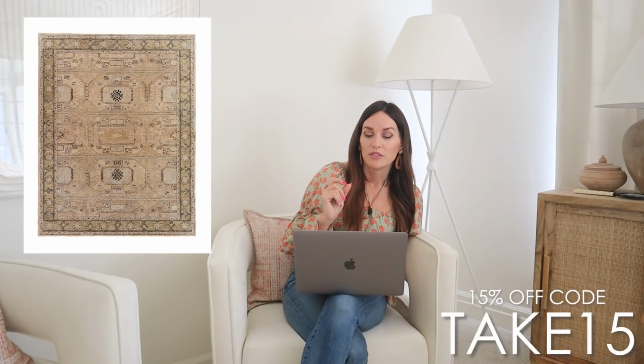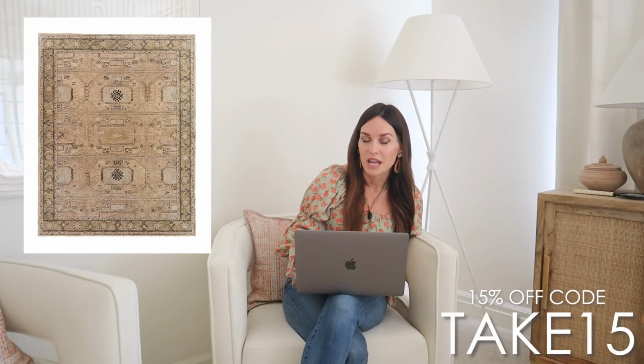First up, this rug. I've wanted this rug forever, and it's a little bit splurgy, but not crazy. It's like one of those that's in the middle. You can do it if it's on sale, and it's on sale. I think the code is, I'll put it on the screen, take 15, I believe, to get 15% off. I think I'm gonna get the 8x10, and it is just so amazing.